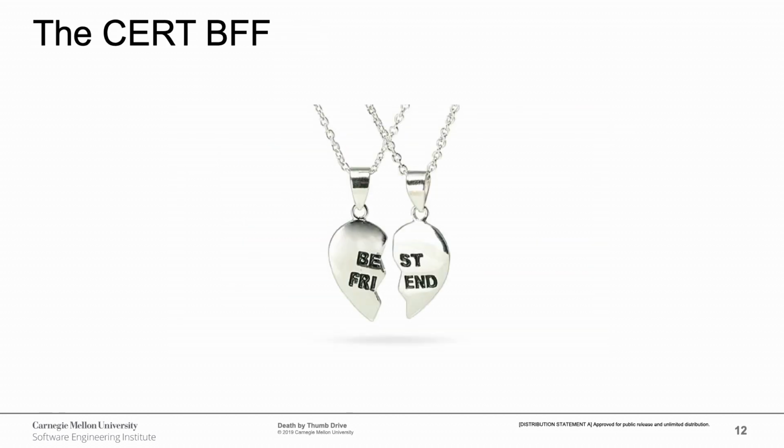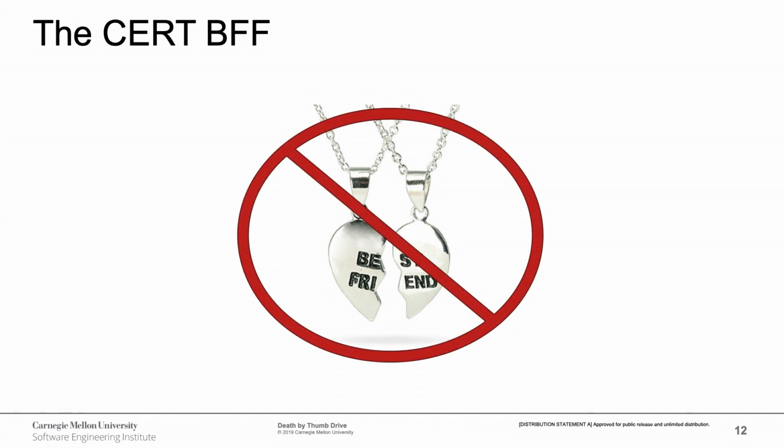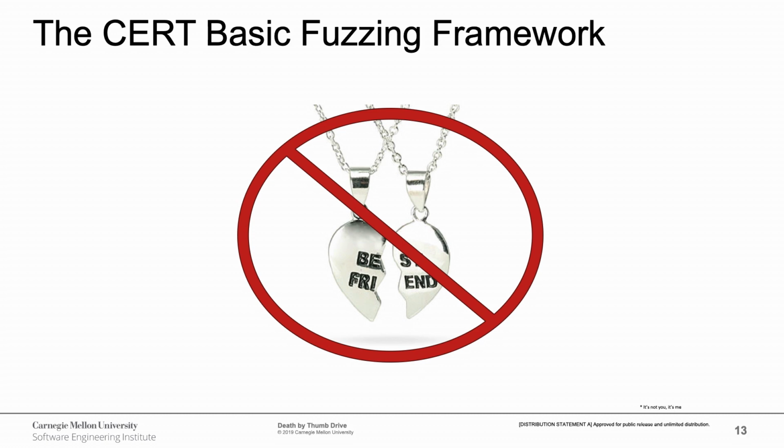Does anybody here have a BFF? No? Yeah. Sorry, it is not best friends forever. It's the Basic Fuzzing Framework, and it was about 10 years or so ago.